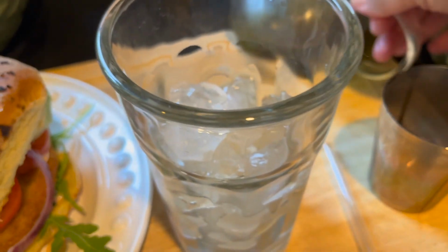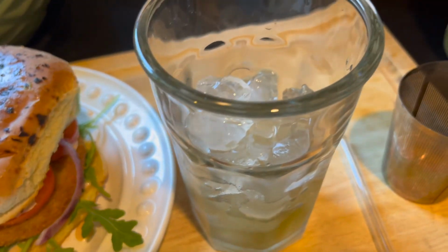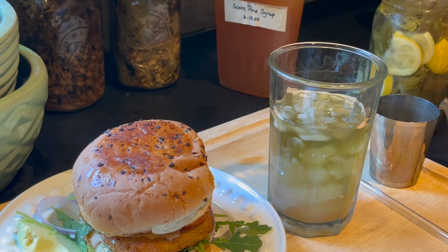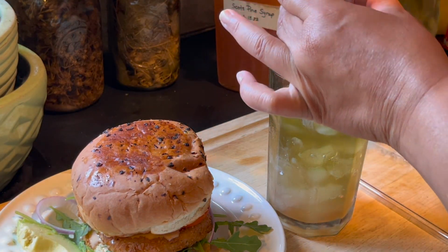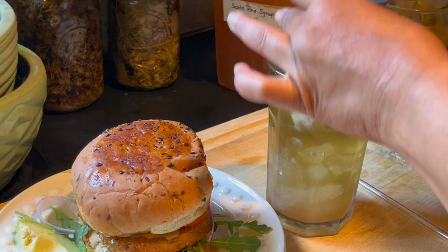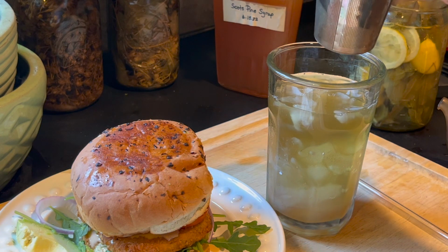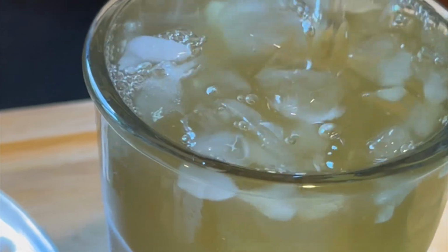I'm gonna add our nettle tea. And now we're gonna strain our, wow, that smells delicious. Strain that in there. This smells amazing. Pour that in there. And this is how we do it.